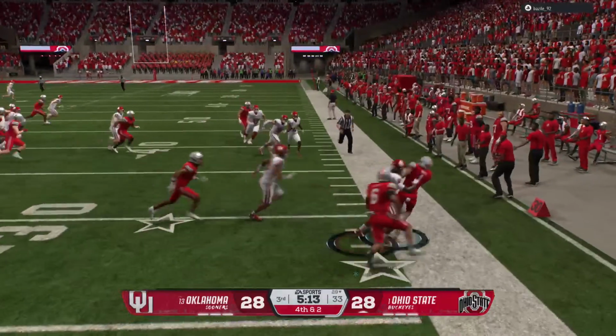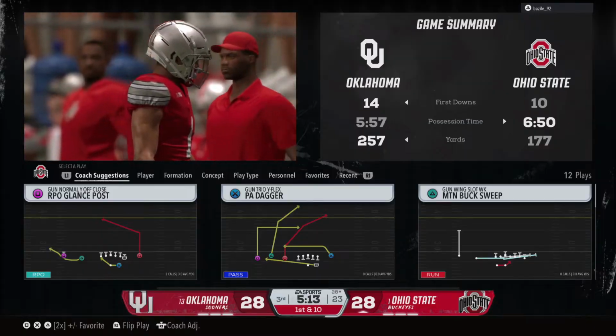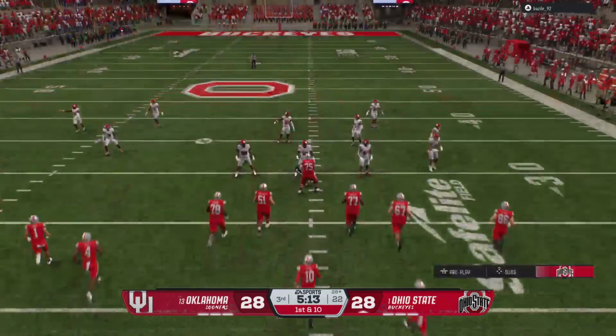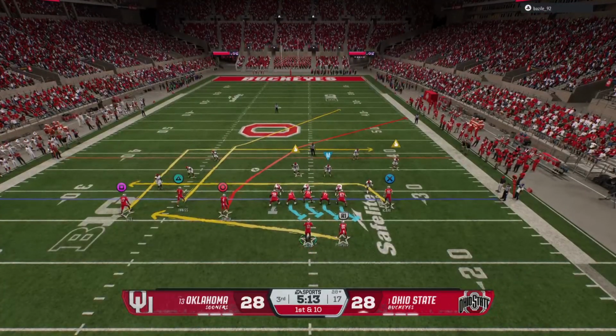He'll field the punt. And he'll be forced out of bounds after a small pickup on that return. Here's the first play of the drive. He started at 28.